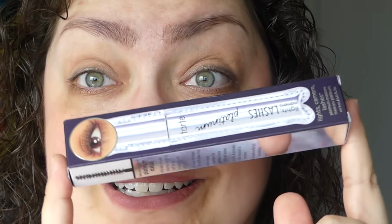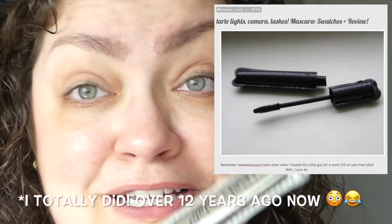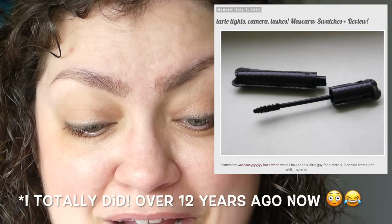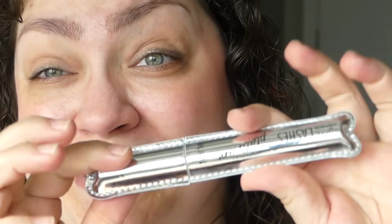Now let's go ahead and try out the mascara. I might have done a blog post on the original Lights Camera Lashes, but I couldn't tell you. That would have been years and years ago. I don't remember exactly how this looks on my lashes, but from what I remember, it was a very good, defining, fluttery kind of look. Things might have changed since then, but we are gonna try this out and hope that it can withstand the wateriness of my eyes right now.